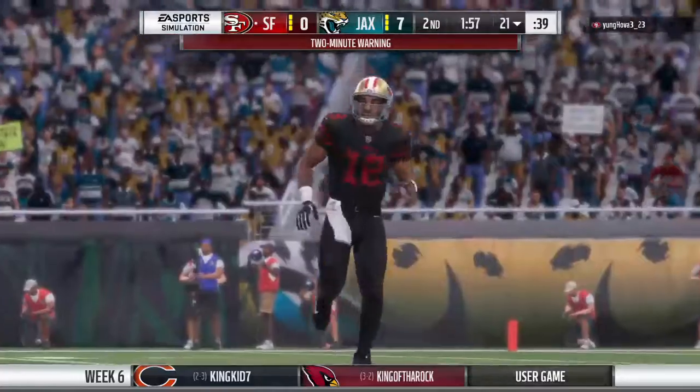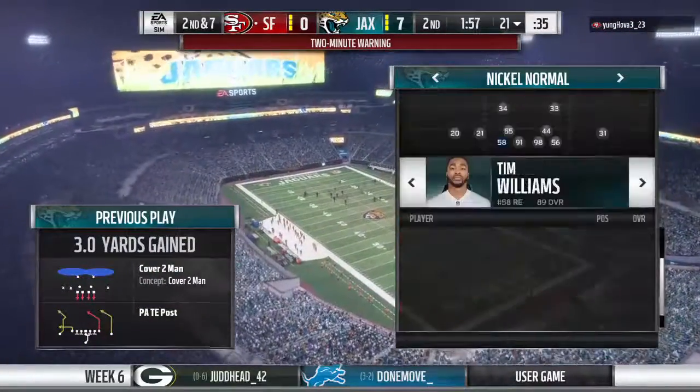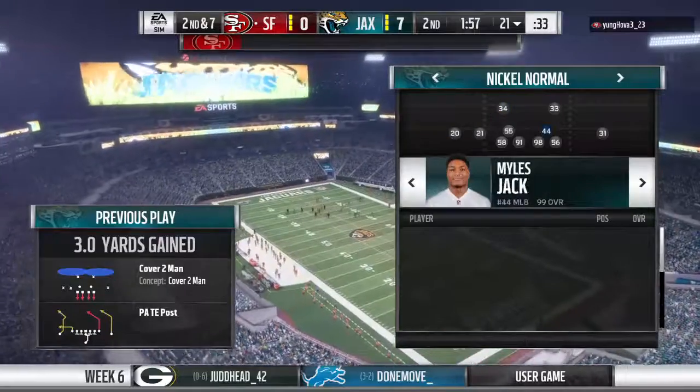And this is going to be caught. He won the fight for the football. 1:57 to go in this first half.